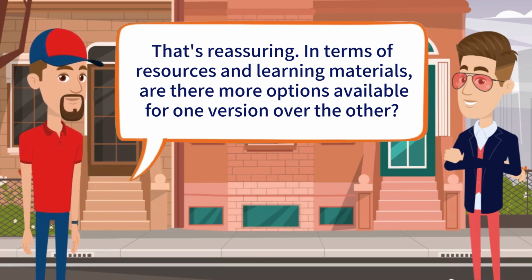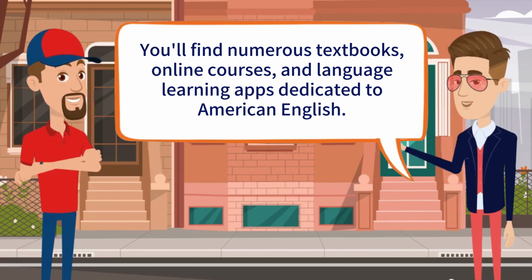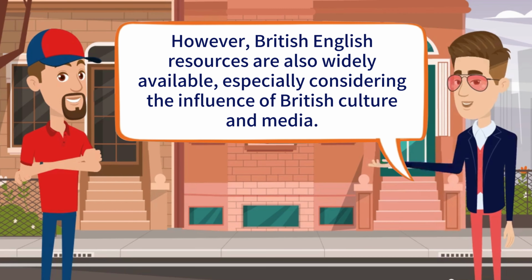That's reassuring. In terms of resources and learning materials, are there more options available for one version over the other? Since American English has a larger population of speakers, there tends to be a wider range of resources tailored to that variation. You'll find numerous textbooks, online courses, and language learning apps dedicated to American English. However, British English resources are also widely available, especially considering the influence of British culture and media.